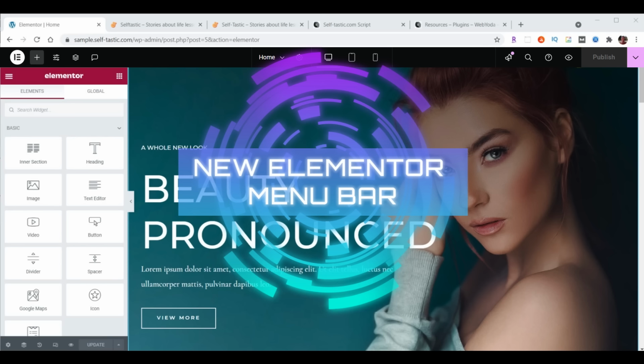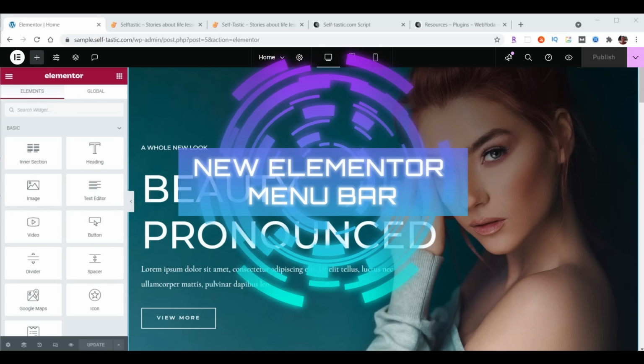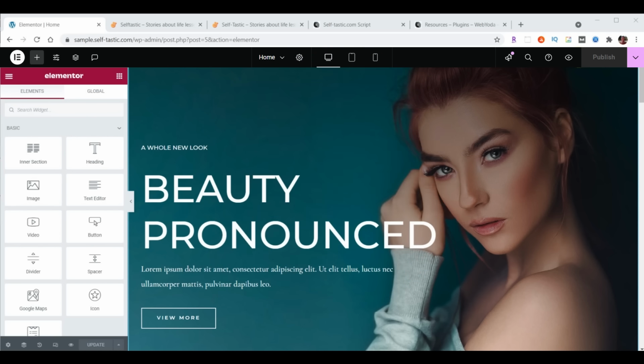During the final edits of this video, Elementor made some cosmetic changes to the navigation of the Elementor page builder. These changes do not affect the features of Elementor, but only the location of where the options are accessed. To avoid weeks of additional production which would have severely delayed the release of this video, I've decided instead to explain the changes Elementor made, which should make the video easier for you to follow.